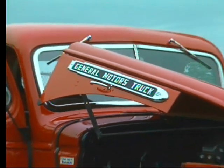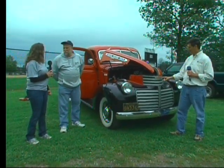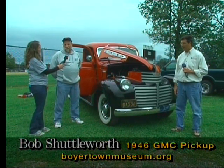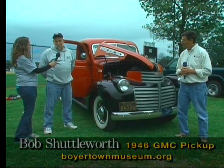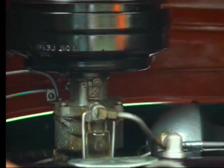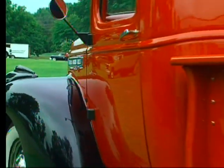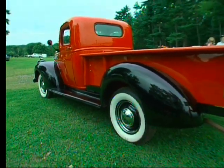Okay, well, we're back here at the truck field, and we're with Bob Shuttleworth, and he's got a GMC here, a '46. Okay, and tell us a little bit about this truck. Well, my dad purchased this truck in 1996, and it took him and I 4.5 years to restore it, and it's all original. It's got the original 228 GMC truck motor in it, which has got the full pressured oil system in, and it's all steel. There's no fiberglass fenders or nothing in here. And what else would you like to know about it?